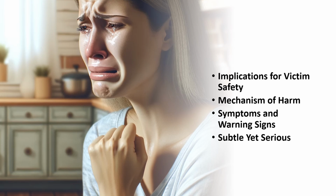Subtle yet serious. It's important to note that strangulation may leave little to no external signs, making it a hidden yet potentially fatal injury. Victims might not have visible neck marks, but could still suffer from serious internal damage, including carotid artery dissection, vocal cord injury, and neurological deficits.